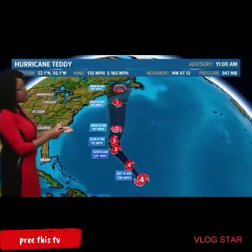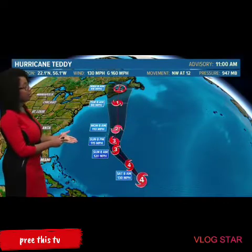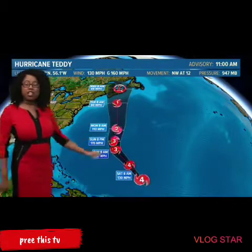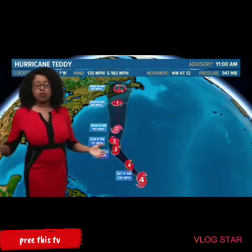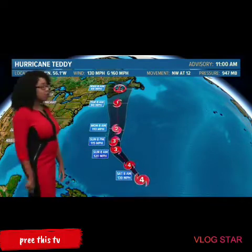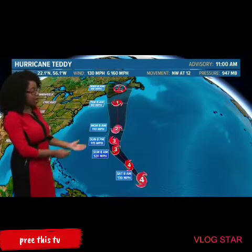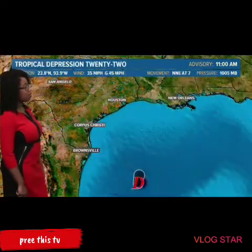It's not going to linger close to there. And the cone actually now has Bermuda no longer included. You do see it is just off to the east of that island, but that doesn't mean they're not going to feel anything because this system expands for hundreds of miles. So the people of Bermuda are preparing for some sort of impact from either a high-grade Cat 2 or low-grade Cat 3. Still a very powerful hurricane going to be moving close to that area.